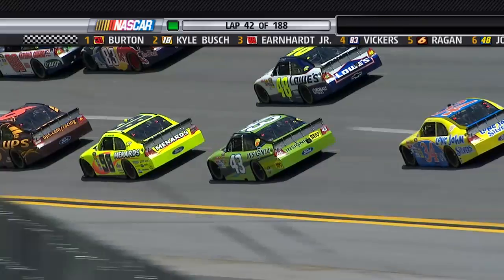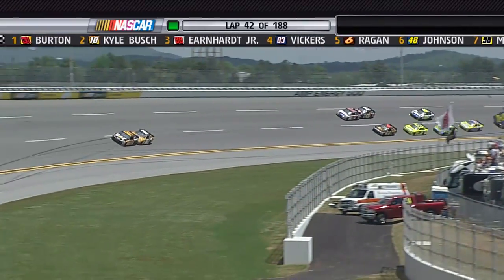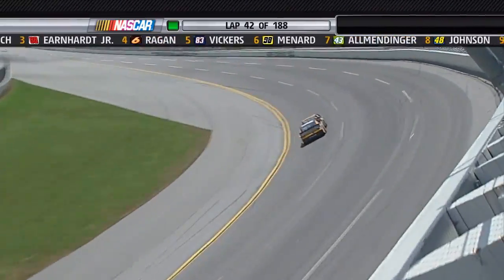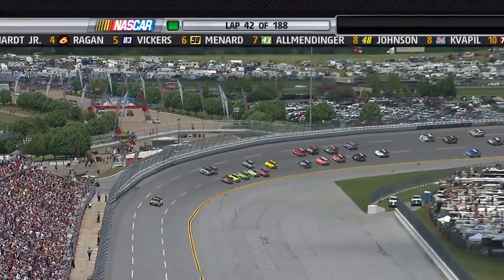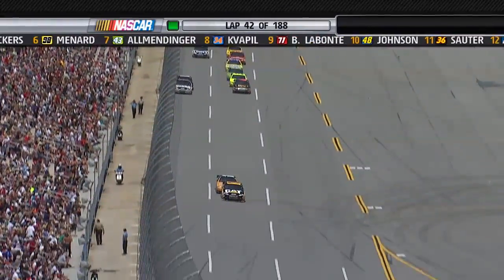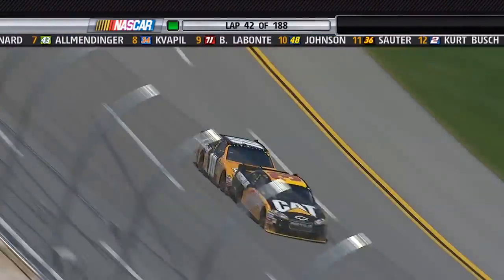And we just saw why everybody wants to run with Jeff Burton. What a power move that was by he and Kyle to blast out of the pack. And look at the lead you get. They did that coming off turn 2. Not even a whole lap yet, and they're what, 100 yards ahead of everybody else.